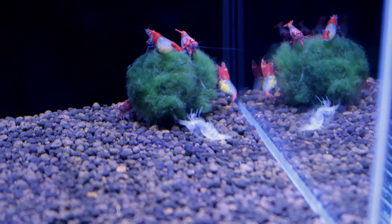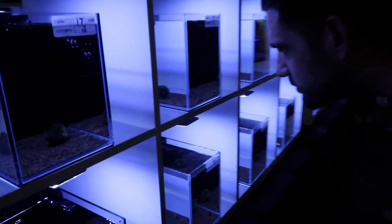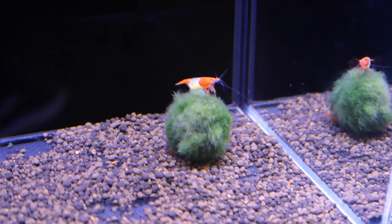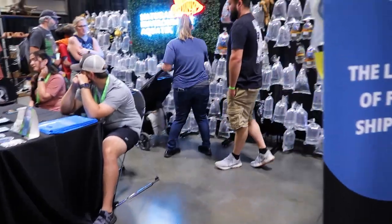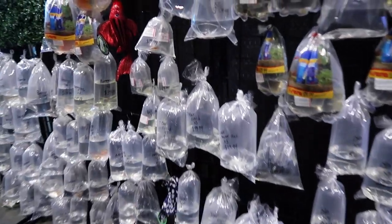You see all the yellow under it? Are those eggs? Maybe. Huh, there's a ton of shrimpies in here, chilling on top of that ball. Onward, freshwater vibe. Oh, that's cool. I've never seen fish shown like that. That's really cool.